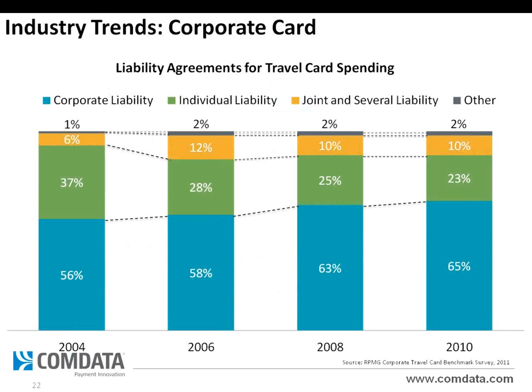Okay? And as I said, here's just to show you a little bit of data on what's been happening in that shift of liability agreements. And you can see that the corporate liability has gone from 56% to 65% over just a 6-year period. Okay?